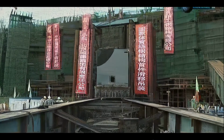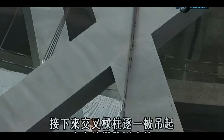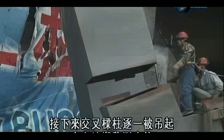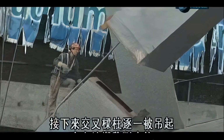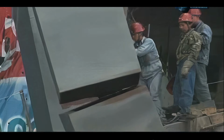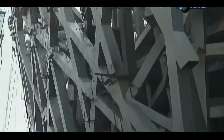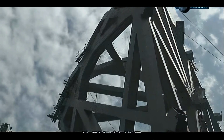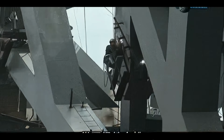Next is the welding work. The crane needs to lift the steel structure of the stadium into the sky one piece at a time for workers to weld, and because they are irregular blocks, the welding position needs to be adjusted many times when welding each piece, which is very difficult. It's also dangerous to weld the roof of the stadium because the workers have to work 70 meters above the ground.